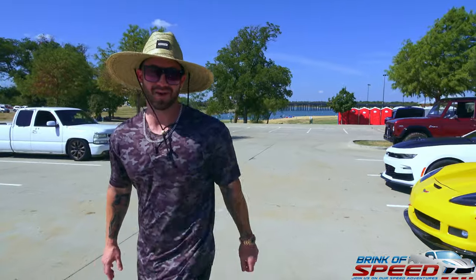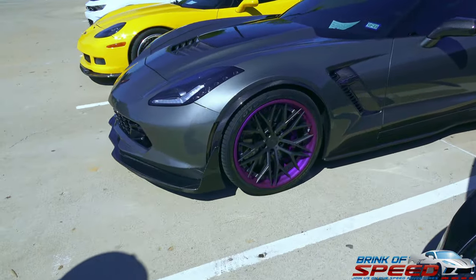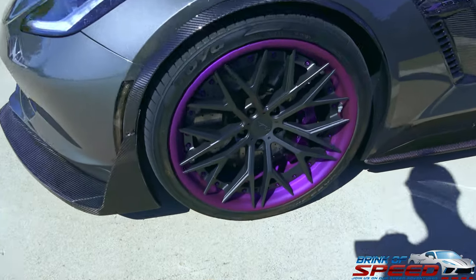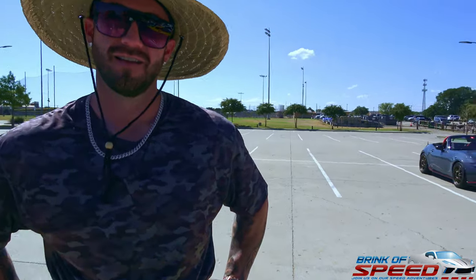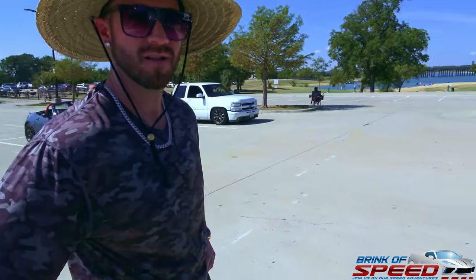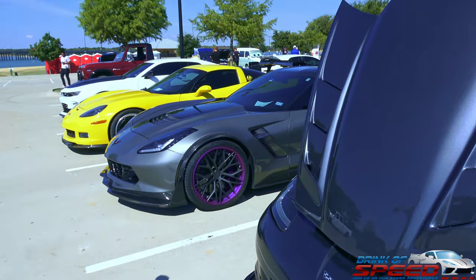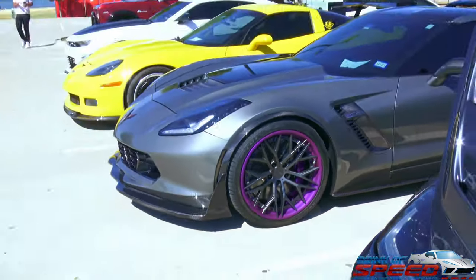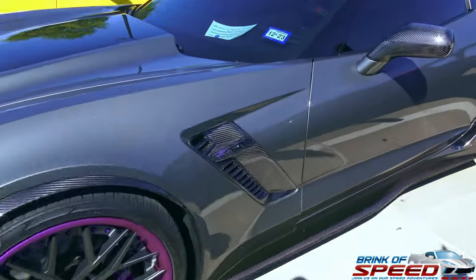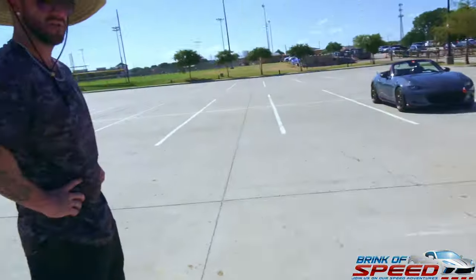So thank you, APR. Awesome. And he's got forged lightweight wheels, the best looking forged wheels I've ever seen, probably the most custom ones in my life. I haven't seen anybody with custom like that. And the caliper matches the bolt. Exactly, the caliper's purple. We tried to do it all right. Even did the Z06 on the side in purple. Pretty soon you might see some more purple.